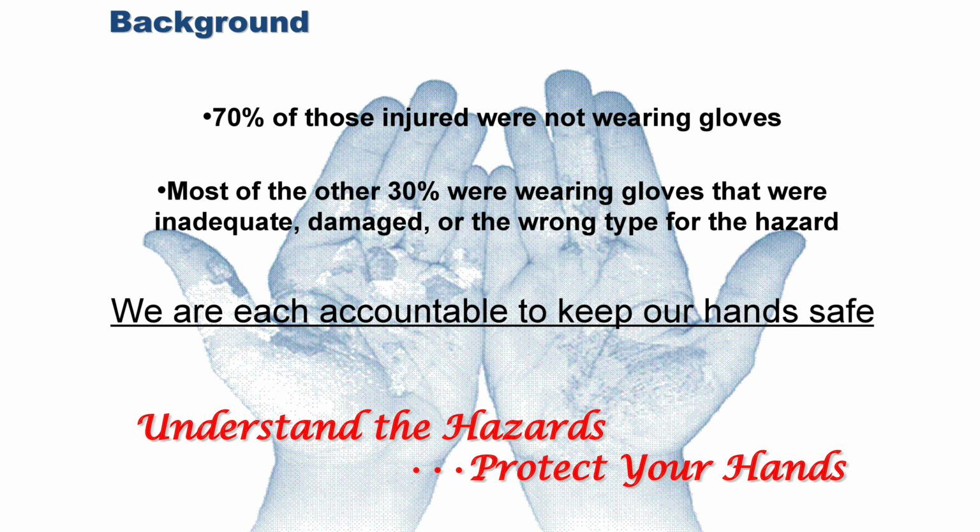Hand safety. 70% of those injured were not wearing gloves. Most of the other 30% were wearing gloves that were inadequate, damaged, or the wrong type for the hazard. We are each accountable to keep our hands safe. Understand the hazards, protect your hands.